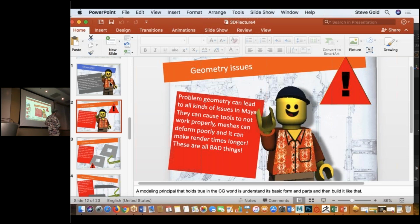In terms of geometry issues, there can be all kinds of problems that stem from mathematically unsound geometry. We can have tools not work. We can have files become corrupted. We can have render times be very long. We can also have renders crash completely. And all of this comes from mathematically unsound geometry.